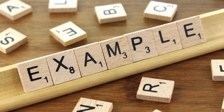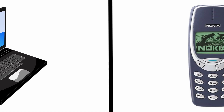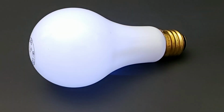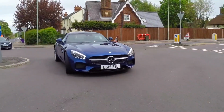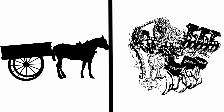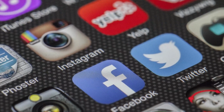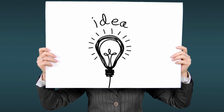Some of the other examples of the use of synthetic imagination include the invention of the smartphone. It is a combination of a laptop and a normal phone. The invention of the electric bulb. It is the combination of the old kerosene lamp with electricity. The invention of the car. Again, a combo of traditional ways of transportation with engines. E-commerce platforms like Amazon, which is a combination of the traditional market with the internet. Social media platforms like Facebook, Instagram, a combination of a slam book with the internet alongside a lot of other features. The list goes on and on.